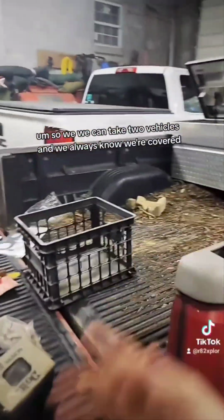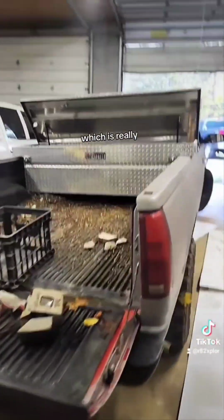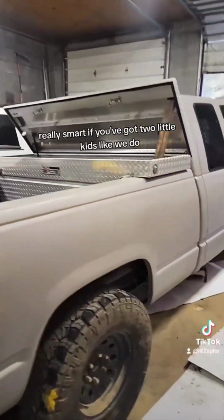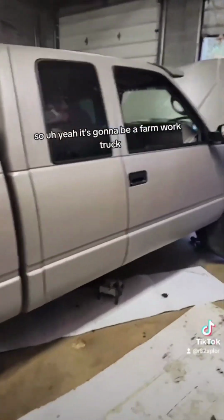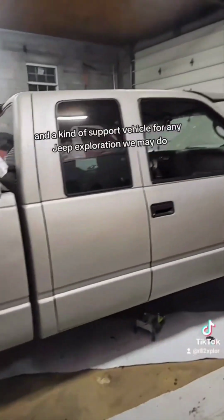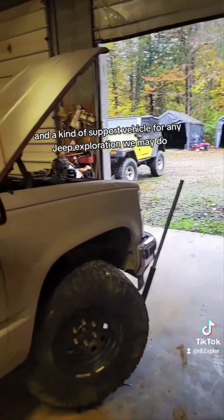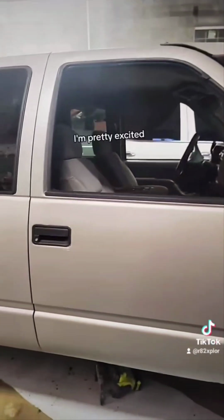So if we can take 2 vehicles and we always know we're covered, which is really, really smart if you've got 2 little kids like we do. So, yeah, it's going to be a farm work truck and a kind of support vehicle for any Jeep exploration we may do. I'm pretty excited.